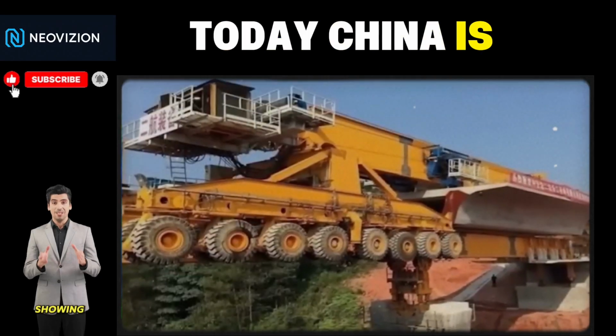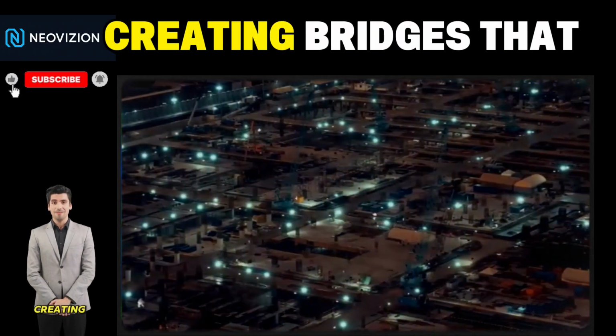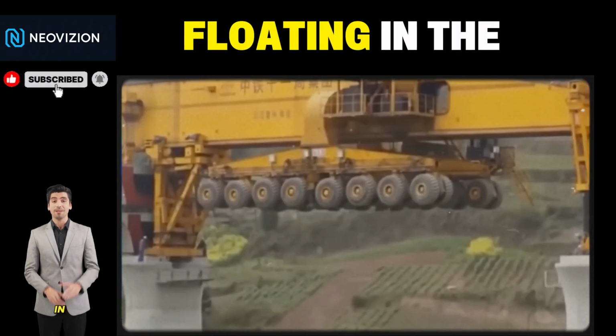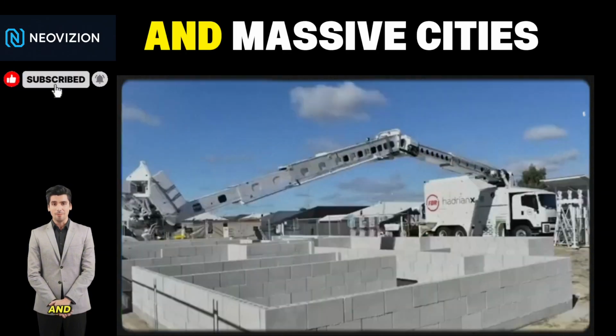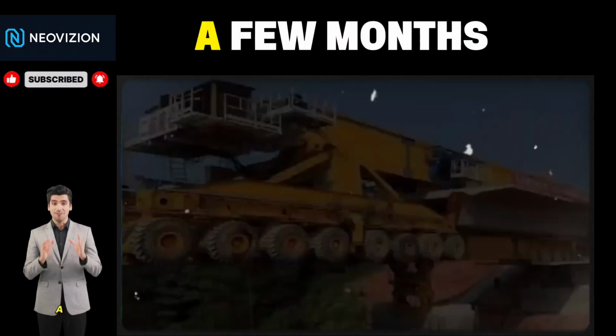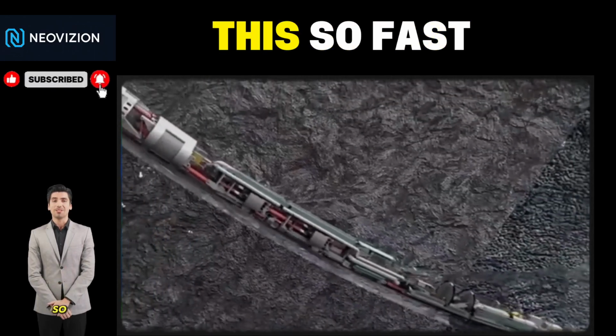Today, China is showing the entire world what humans are capable of creating. Bridges that look like they're floating in the air, railway lines cutting through mountains, and massive cities rising in just a few months. But have you ever wondered how China builds all this so fast?